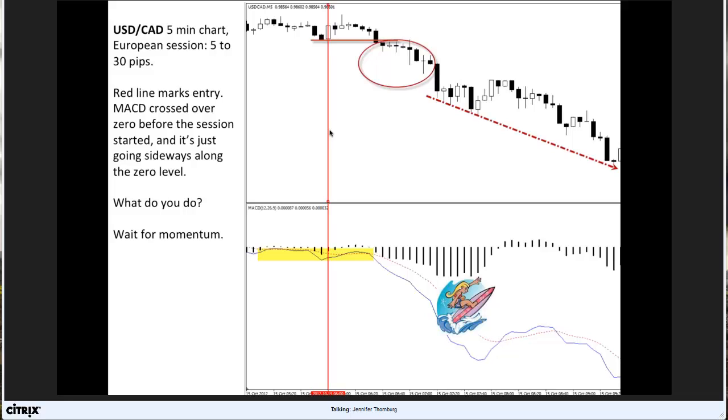And my intention was that if there was going to be some momentum building to the downside, price would again cross through that level like a support line. And sure enough, when that happened, the MACD lines started to show that we had momentum building, a wave setting up. That's why I put the surfer in there, so I hope you enjoy that. In this instance, it really did go for a good 30 pips, probably even more if you had waited to get out of the trade when the MACD line went back up over 0.